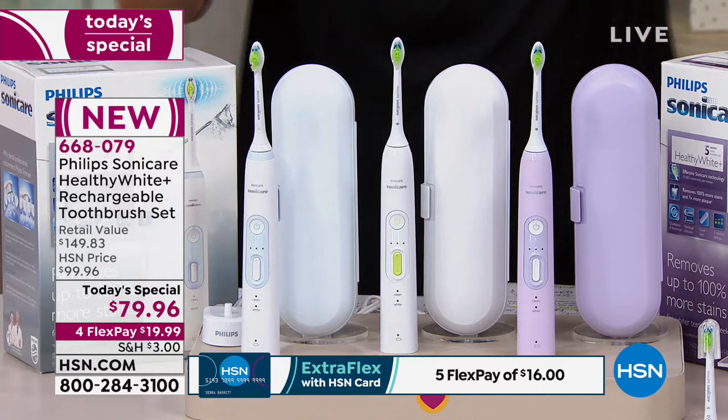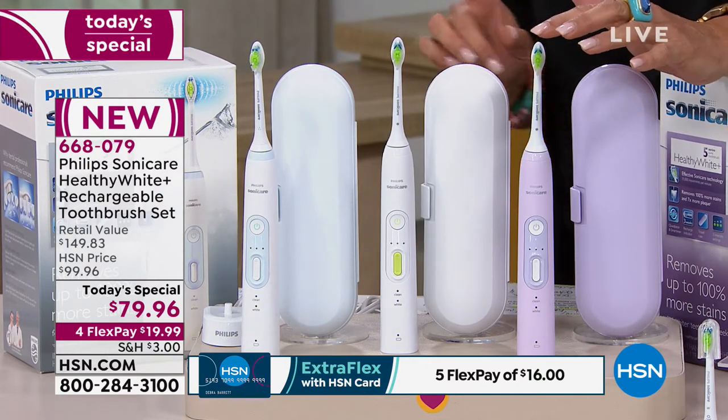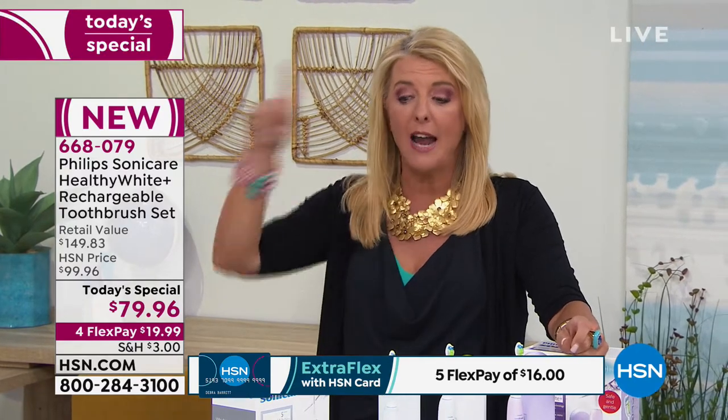Now, on top of that, this is a really big deal. You get enough of the brush heads to last you for an entire year. So you buy this tonight, and you're going to get enough heads that you will not have to buy another head for the entire next year.